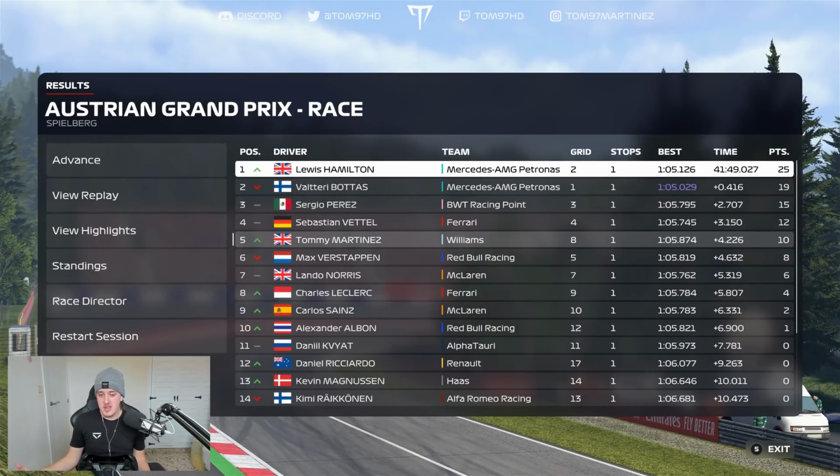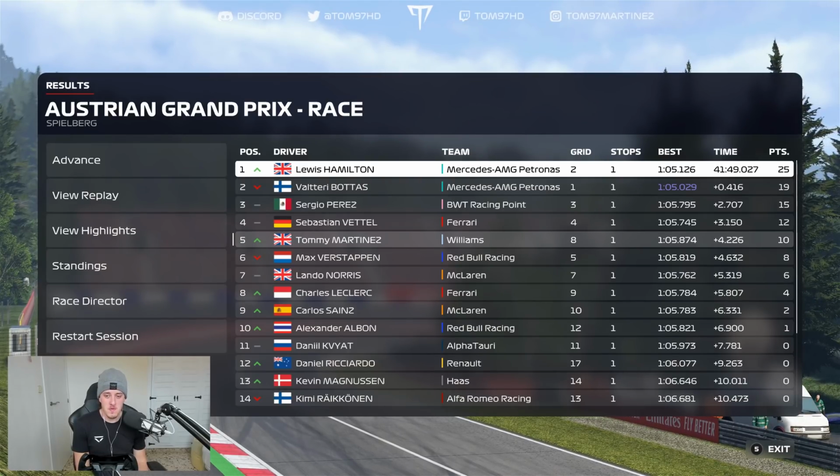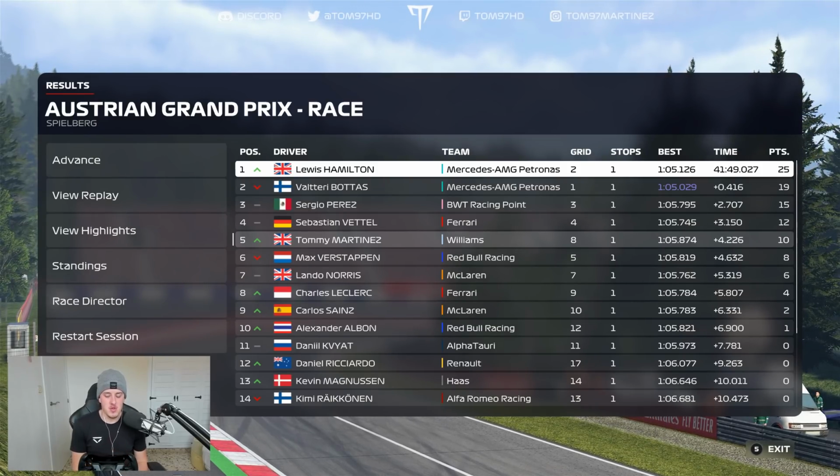There we go, another race, another solid points finish, and to be fair, it's a shame the podium was not too far out of reach. It should have been P4, I let Vettel go, and the safety car timing just completely messed me up there, which is a real shame.